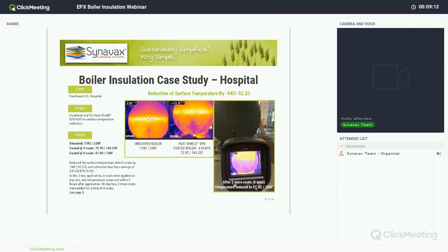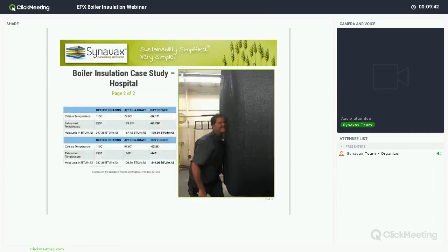So they came back the next day and they added 2 more coats, and that got them well below the safe touch limit. It brought it down from 230 Fahrenheit to 136 Fahrenheit, a difference of 94 degrees Fahrenheit. On the Celsius side, that'd be from 110 Celsius down to 57.8 Celsius. So over 50 degrees Celsius difference. And you can see in the second thermal imaging, this was done at the 6 coats where they had reduced it even more.